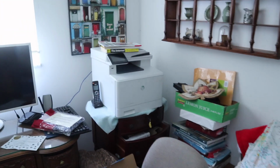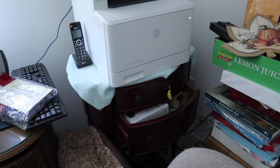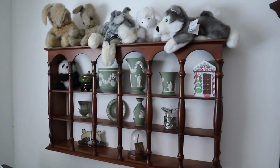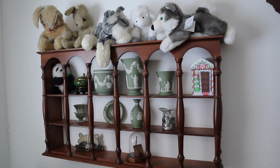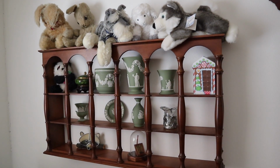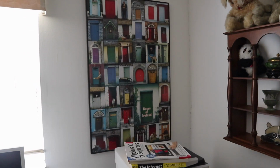We've got more furniture here. This is a nice little end table. End tables seem to sell well because people can find room and reason for them. We have some Wedgwood here. It doesn't look like old Wedgwood, but the vase is a very nice shape, and those have some value. The Doors of Ireland. I've seen that poster at another estate sale we did.